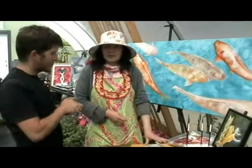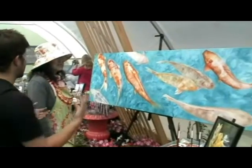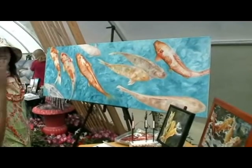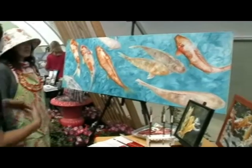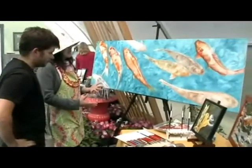I understand that completely. But this is looking beautiful. We were talking a little bit earlier, and you said probably at least 12 more hours to get it to the point where it's ready. Yes, it's because as you're painting, at least in my process, as you're painting, it changes.